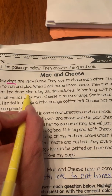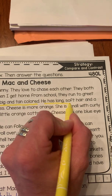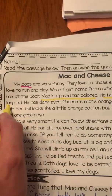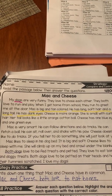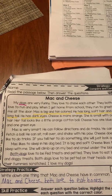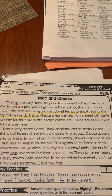I'll start with Mac. In the first paragraph, it says Mac is big and tan colored. He has long, soft hair and a long tail. He has dark eyes. So right now I'm visualizing a tan-colored dog with soft hair and a long tail and dark eyes. And oh, I forgot, he's a big dog. So that's what Mac looks like. Now let's see if we can visualize what Cheese looks like.